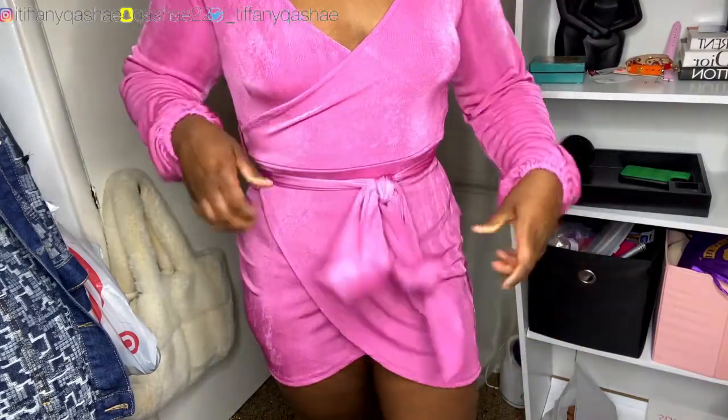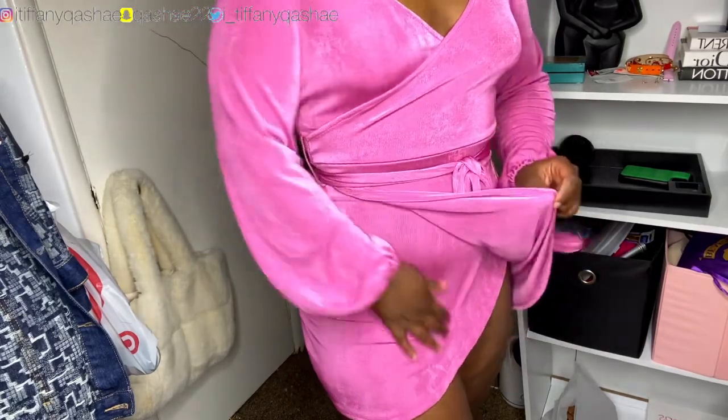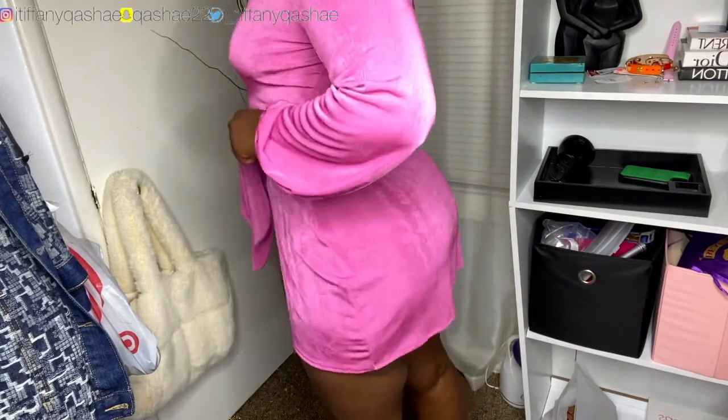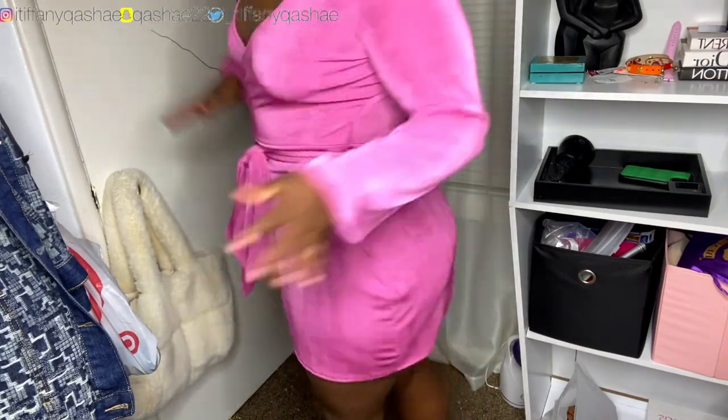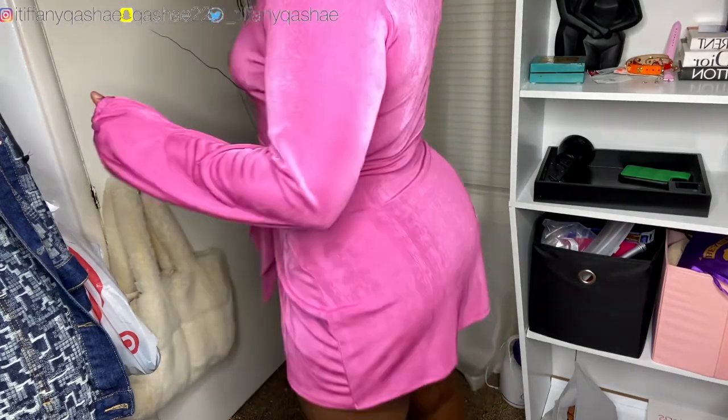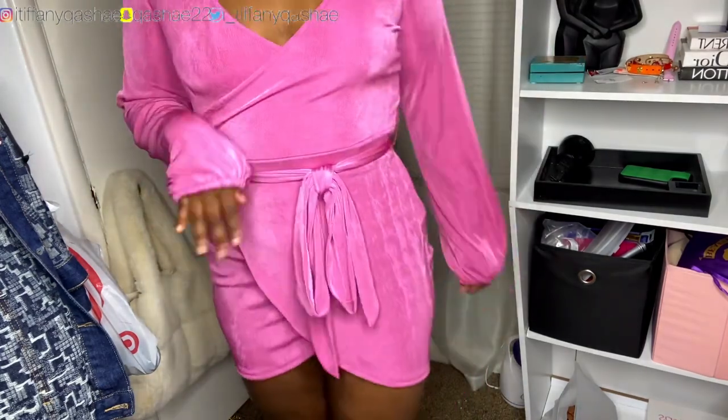It's like a little wrap dress, like so here and then here, and the back is a little bit on the shorter side, so if I bend over, everything will be out, period. So yeah, I would definitely wear this to a cute brunch, or just something slight, like a cute girl's day, girl's night, or something like that. Super cute with some cute nude heels. That'll be bomb.